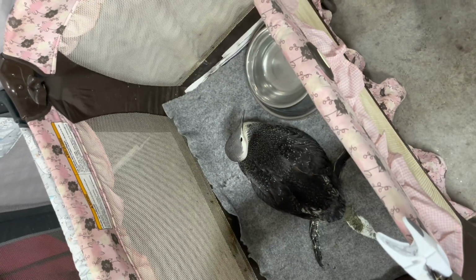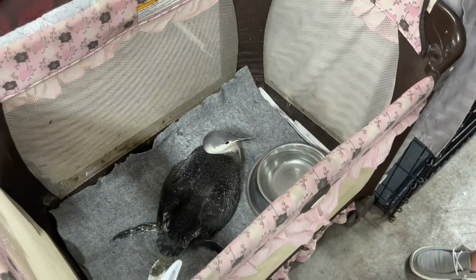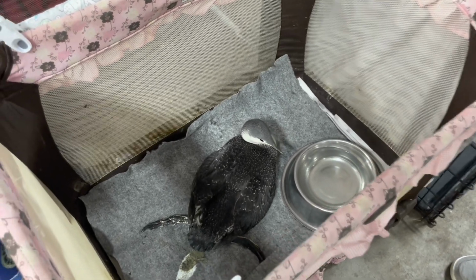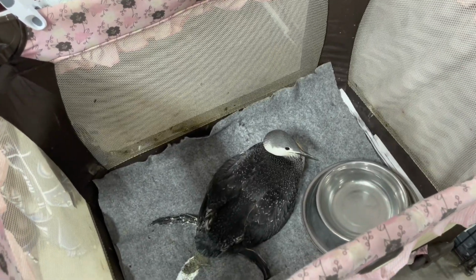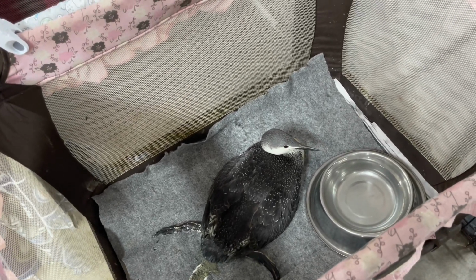This is a red-throated loon. These guys are super cool. They actually don't walk. Their legs are set too far back on their bodies to walk, so they can't stand. A lot of people think both of their legs are broken, but that's just how they're set. They stay like 99% of their life in the water. The only way they can take off to fly is if they're in the water.